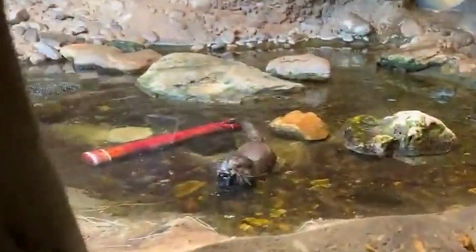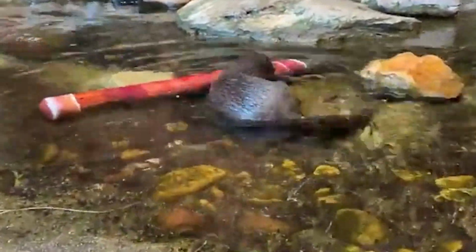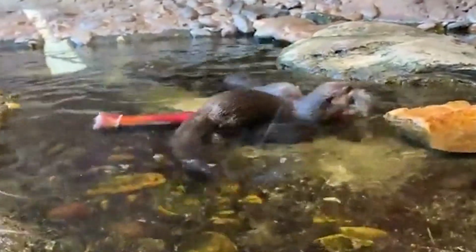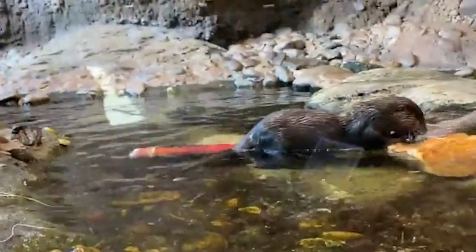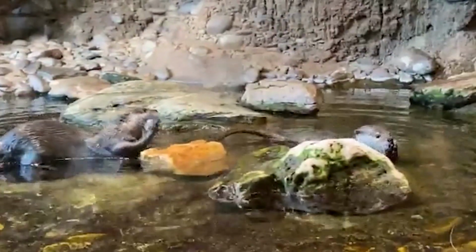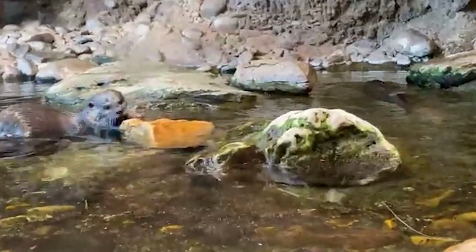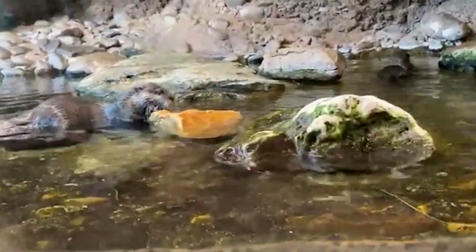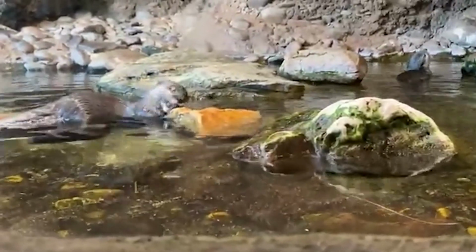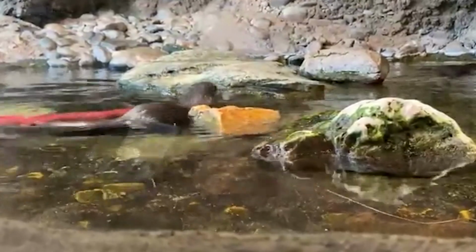Dontu is over here showing off how he's going to try to open up this mussel here. We have mussels as part of their diet. We try to keep their diet as natural as it would be in the wild, which includes fish, mollusks like clams and mussels. They also get some shrimp as well, and we'll give them a variety of fish. You can see their long whiskers. Those whiskers are used to help detect changes in the water pressure and water current.